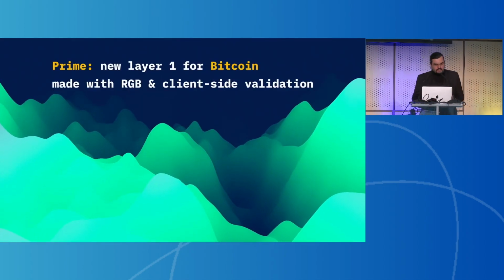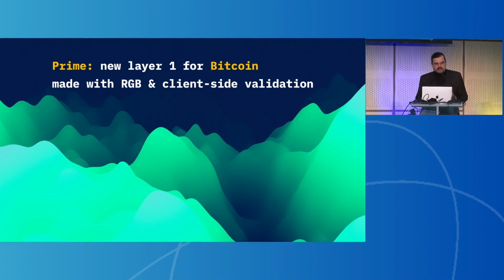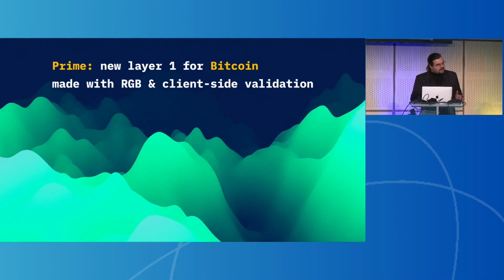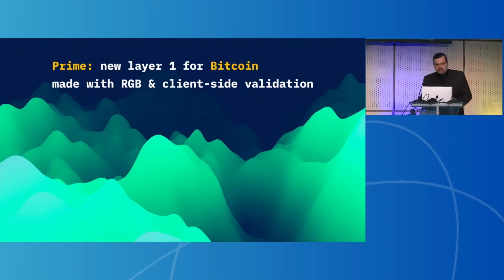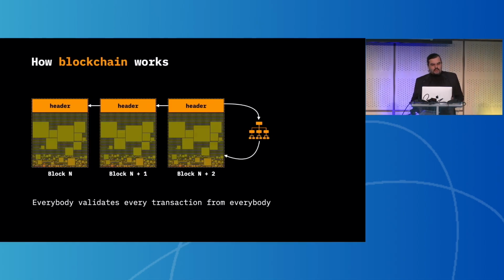can be brought further. And today I would like to talk about Prime, a system that can host a layer 1 for Bitcoin made with client-side validation. Because basically the idea which we had with RGB is that we are using the blockchain as a commitment layer. We are not storing any data in the blockchain. No smart contracts are there, unlike inscriptions, ordinals, and many other approaches. No user data are there, just a cryptographic commitment.